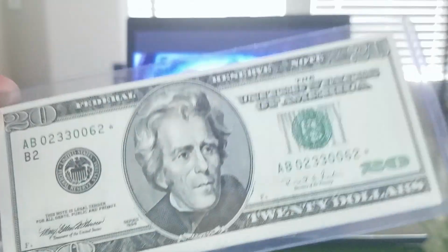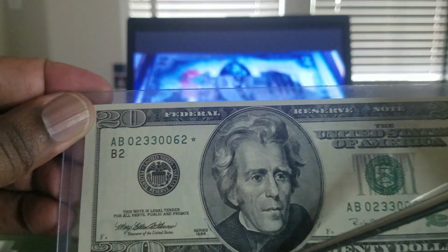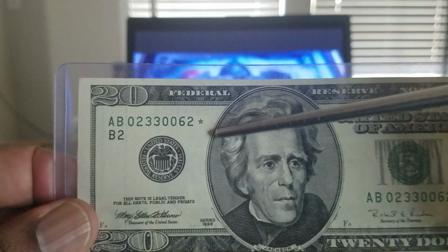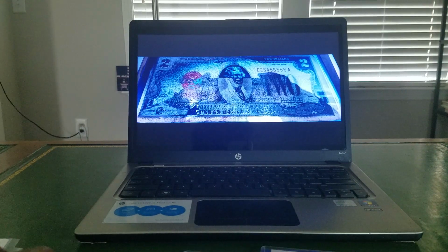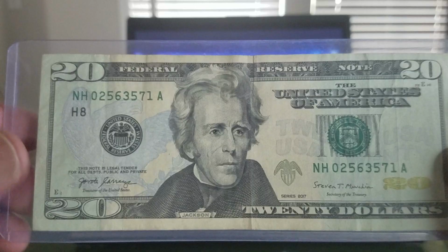Yeah, it's not just shading. That's crazy. That's super crazy that they got that right there. And something else, this is a star note, so that means it's even cooler. So there you go. All right, so now we got the colorized version.